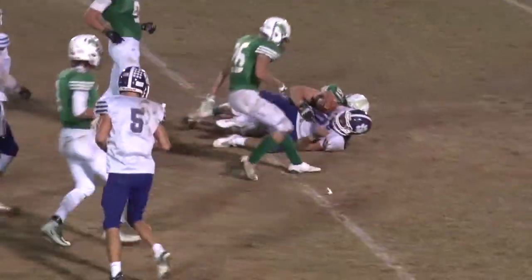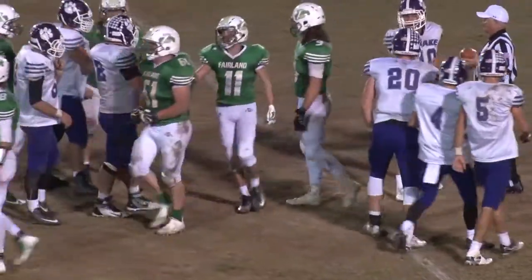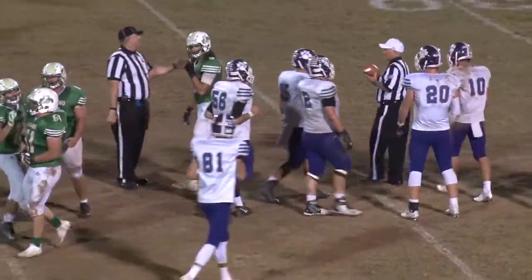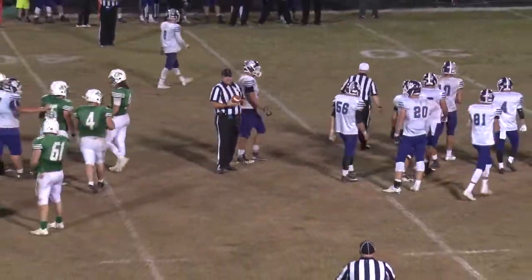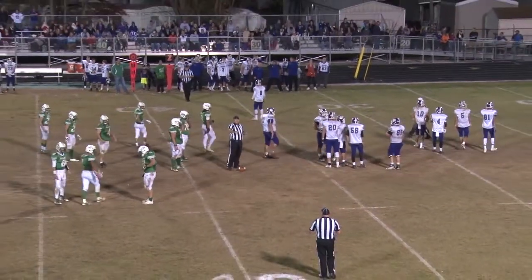Browning's going to keep it, and he's wrapped up in the backfield by number 61, Hunter Morrison, who is having a heck of a game. Hunter is cut down on that right edge for the Dragons, left edge for the Panthers. They haven't gotten anything out there here in the second half.